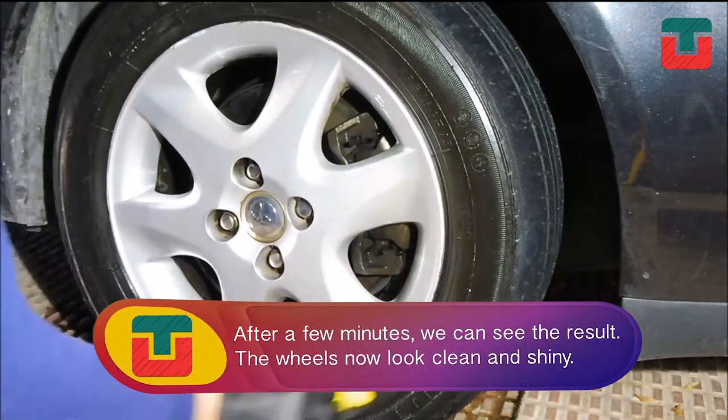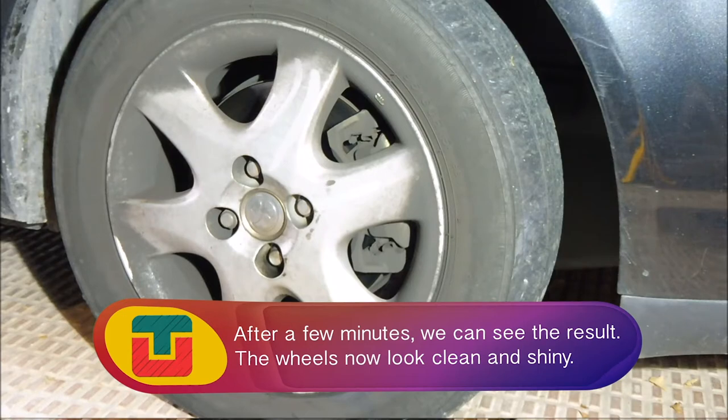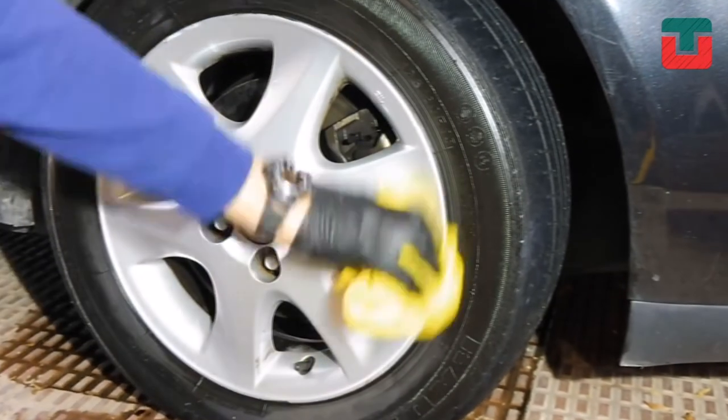After a few minutes, we can see the results. It's incredible how we've gone from this image to this one. The wheels now look clean and shiny.